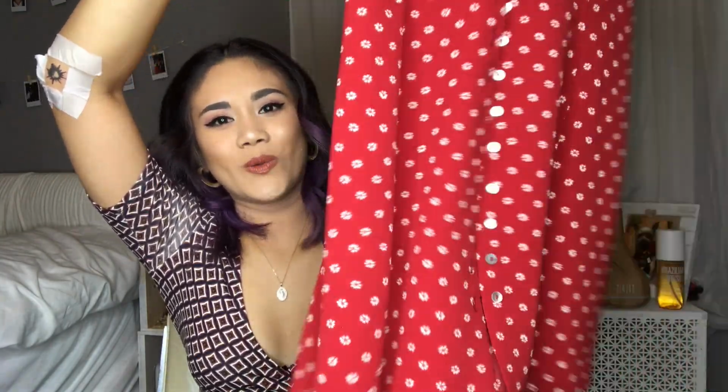Moving on to the dresses because I have a lot. I've been obsessed with dresses. Okay, the first dress I want to show you is this one right here. This buttons all the way down, and I did not feel like buttoning it all the way down because these nails make it so hard to button things. But you kind of get the gist of it. It buttons all the way down.